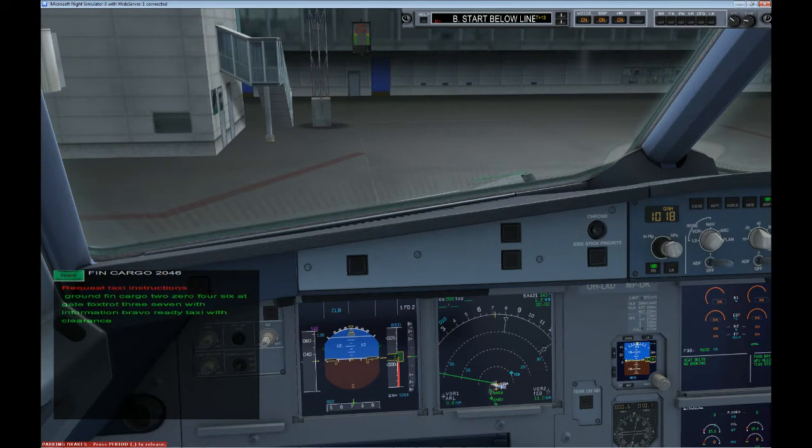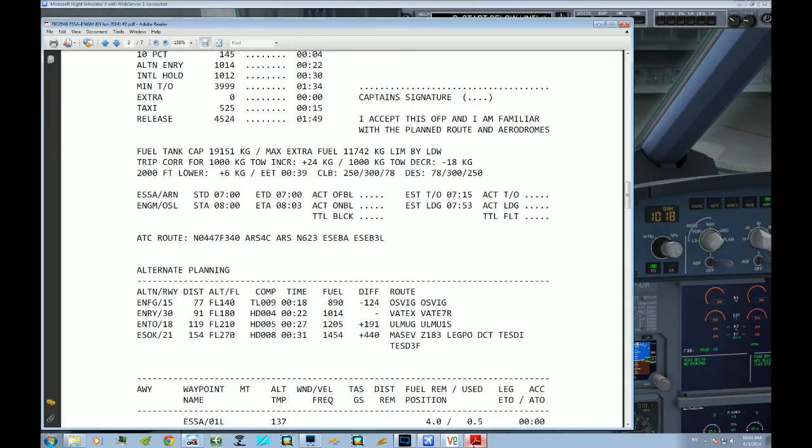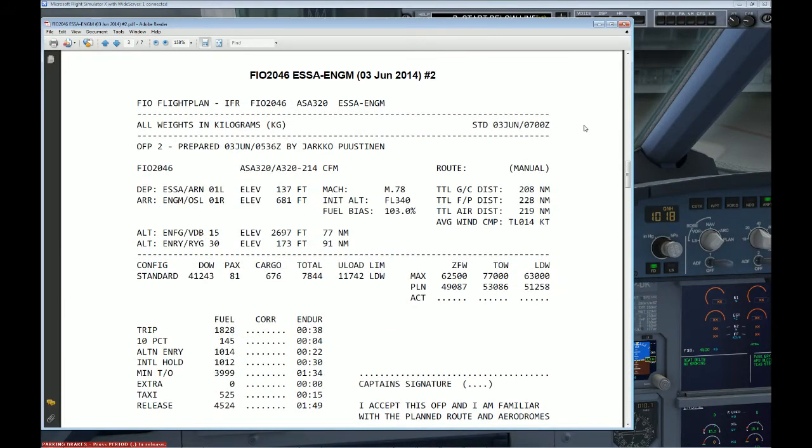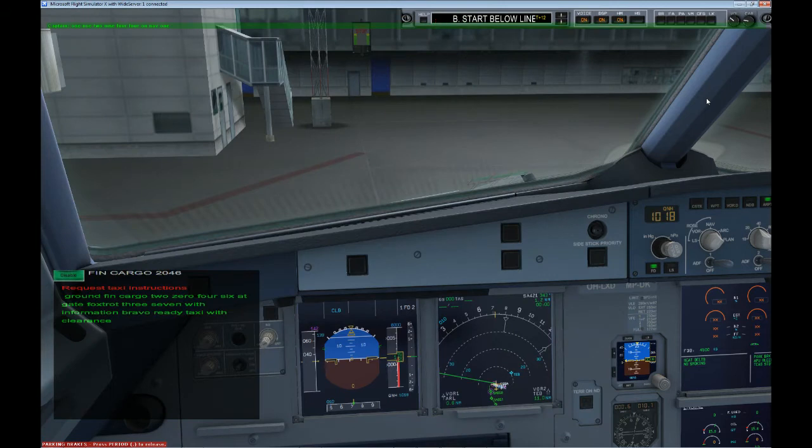Whoa, I have 48 and 46. Now that might explain why there's a discrepancy. For VoxATC I've set up 2046 and on my paper I have written down 2048. Let's see, what was the number, 4846. So that's my error. I should have written down on my paper 2046.